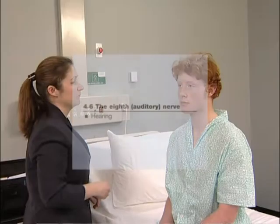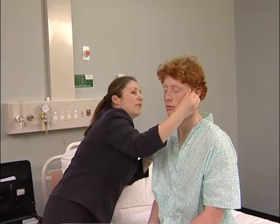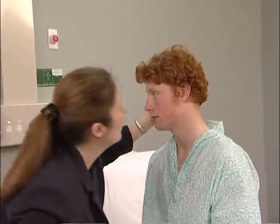Now test hearing, the eighth nerve. Whisper softly a number about 60 centimeters away from each ear. Distract the other ear by rubbing your finger lightly over the other auricle.